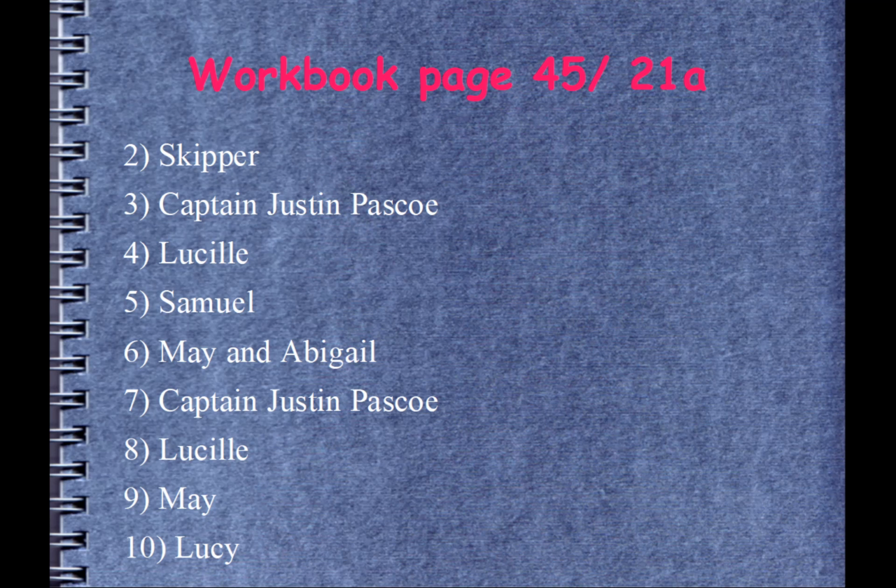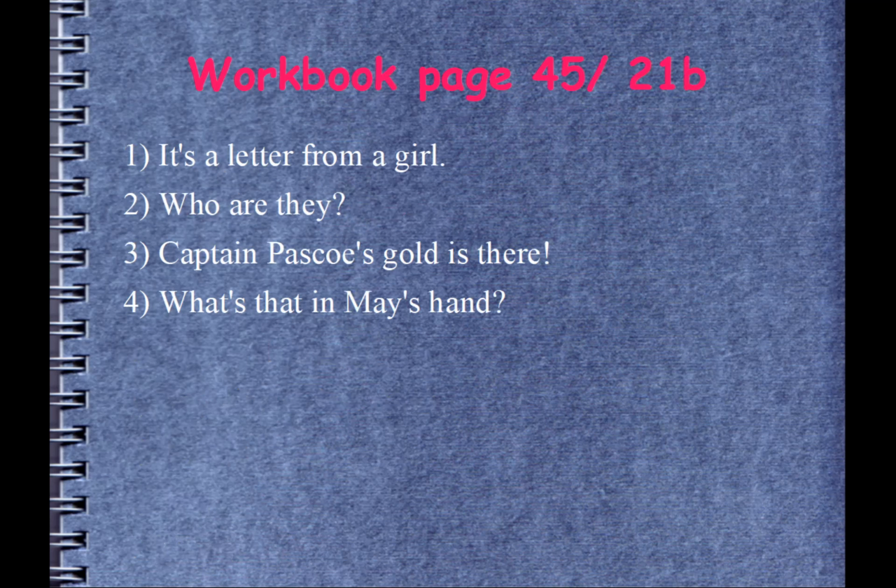Let's continue with the other task in your workbook. And here are the solutions. So now we're on page 45, number 21B. The answer to number 1 is, it's a letter from a girl. Number 2, who are they? Number 3, Captain Pisco's gold is there. And number 4, what's that in May's hand?